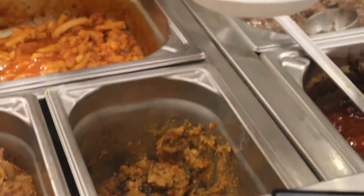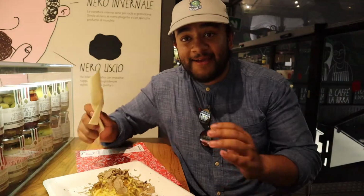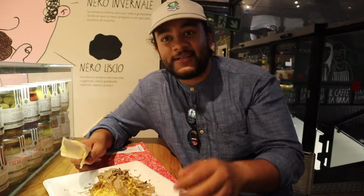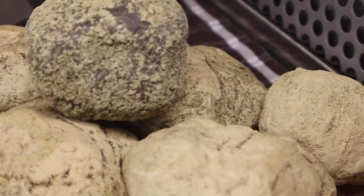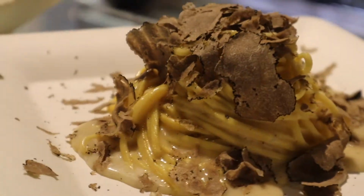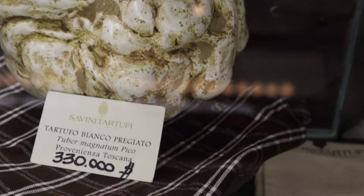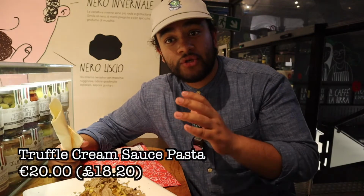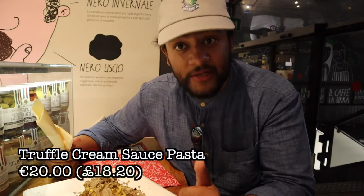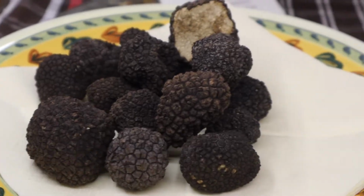And like I said, with the beans and the vegetables, it's got a very hearty taste to it. Very comforting. I am super excited now to try this special pasta. Why? Because it's a truffle cream cheese pasta. Truffle, as we know, is one of the most expensive food items in the world. Some of the best kinds of truffle can cost up to 10,000 euros per kilo. Some of the best truffle foraging and best truffle can be found in the Tuscany region of Italy. And that's why I was so keen to try it here.